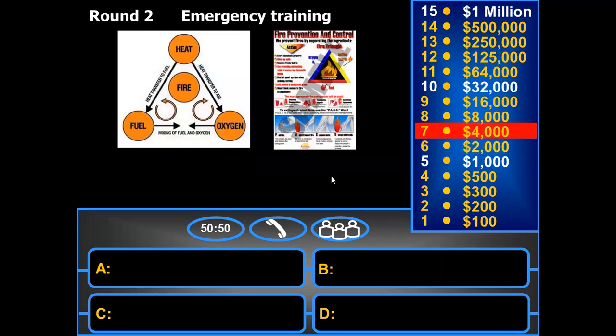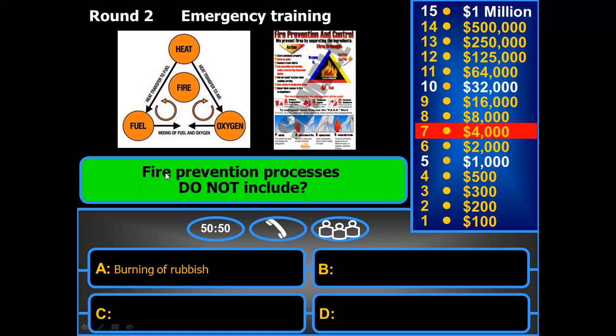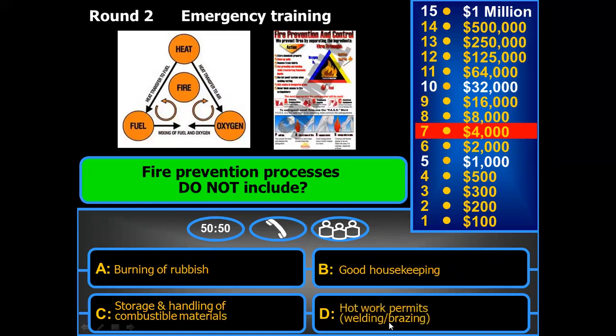Question number 7, $4,000 question is there. Look at the picture like heat, fuel, and oxygen. So chemical reactions, the fire will be there. And if you want to fight with fire, we have to remove one element, or we have to break this chain, break this triangle. The question is, fire prevention processes do not include. Option A is burning of rubbish, good housekeeping, storage and handling of combustible materials, hot work permits like welding and brazing.